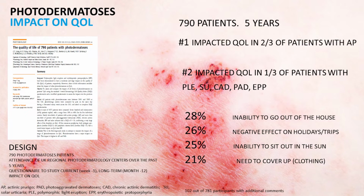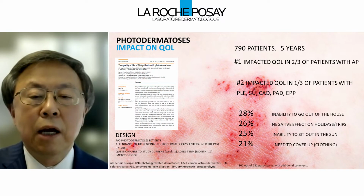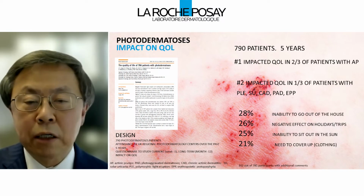What they found is that in 2/3 of the patients, actinic prurigo impacted the quality of life very significantly. In 1/3 of the patients with the remaining photodermatoses, including polymorphous light eruption, solar urticaria, chronic actinic dermatitis, photoaggravated dermatosis, and a form of porphyria called erythropoietic protoporphyria, they also said that it would impact their quality of life.